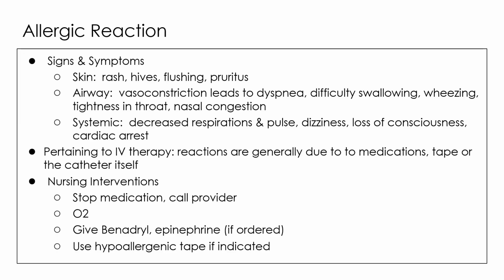Know that no matter what though, if there is an anaphylactic reaction, nursing interventions include stopping the IV, notifying the MD, giving Benadryl or epinephrine if ordered, and administering oxygen if needed.